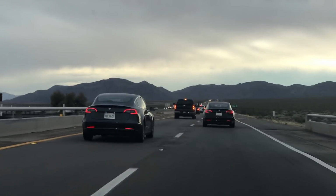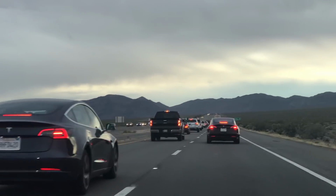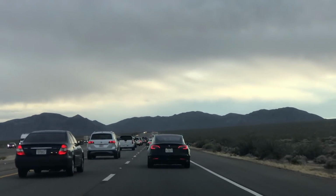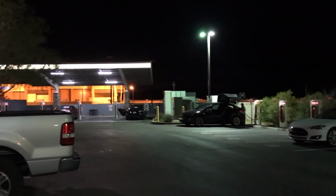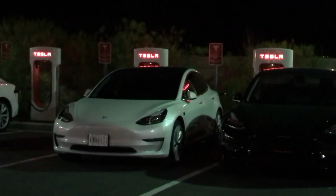Next thing you know, I see two Tesla Model 3s. They're both black and they're driving pretty much next to each other, and I'm in the white all-wheel drive and we're just right behind them. Pretty fun. So this is it, our last stop for one final charge. This is the one at Barstow. Doesn't have a lot of charging spots, but plenty enough for the night. And this is it. We are almost done.